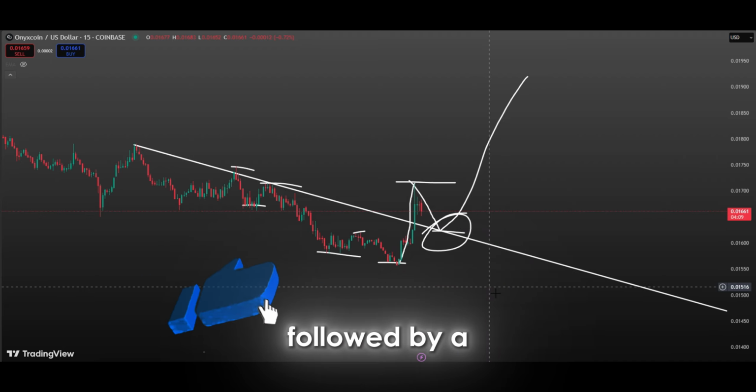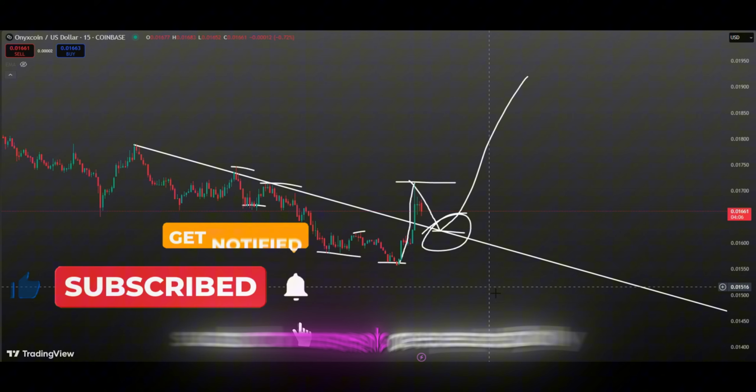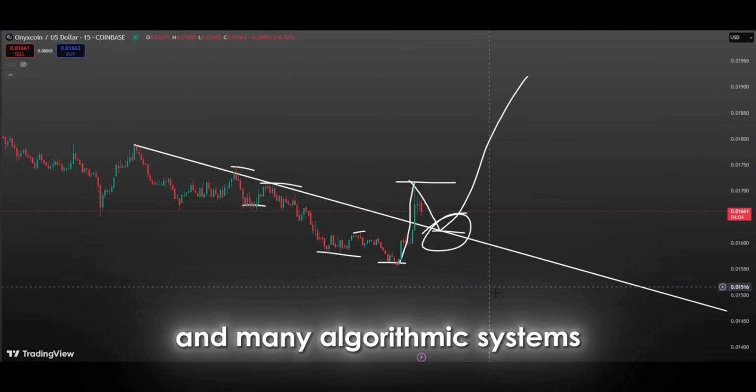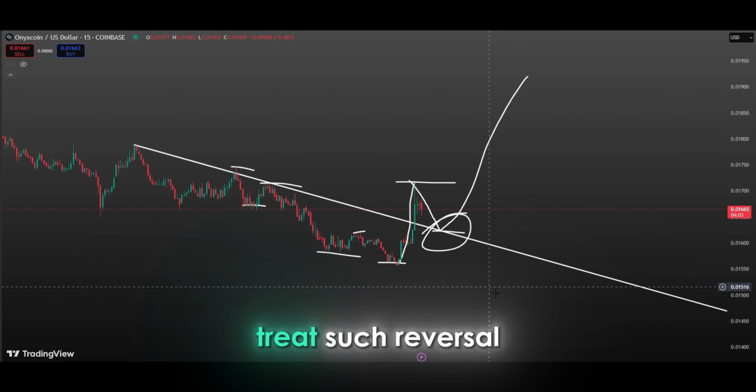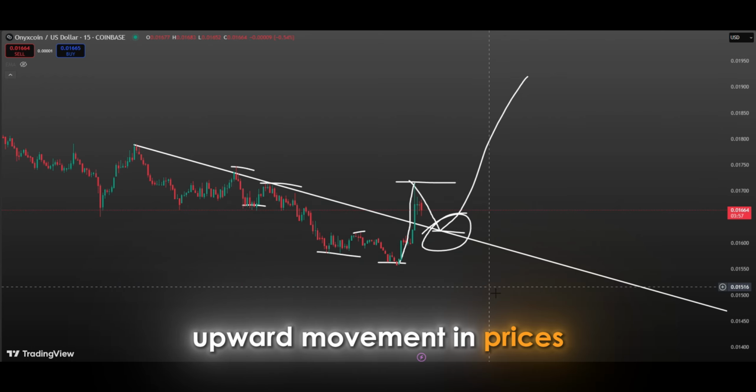A high-high followed by a high-low is a combination that also boosts investor confidence. Such movements are especially carefully watched by trend-following traders, and many algorithmic systems treat such reversal patterns as buy signals. Therefore, in the event of such a structure, new liquidity is likely to enter the market. This will naturally contribute to a faster and more stable upward movement in prices.